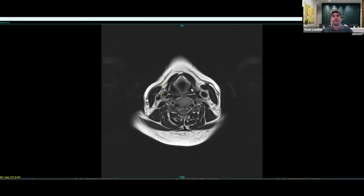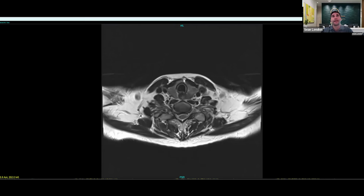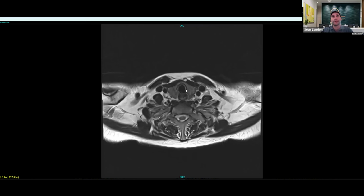And then as I'm coming down here, here's the airway. These are the vocal cords, symmetric and smooth, no growths on them. And then I get to the base of the neck. This is the windpipe, the trachea, this black circle. And then here's the thyroid gland overlying it. Now, I can see the thyroid gland pretty well here. It looks normal size, has a nice homogeneous signal.